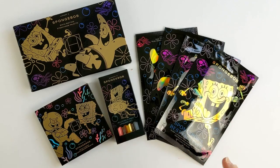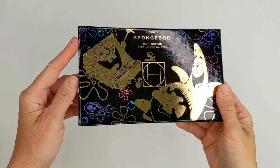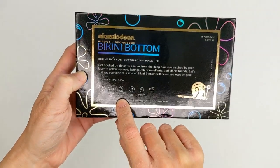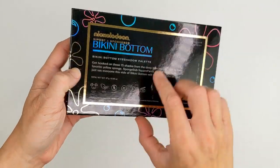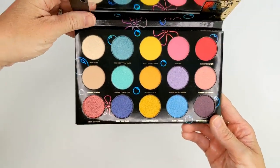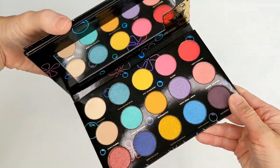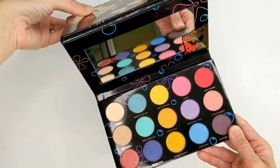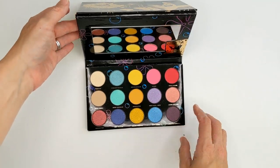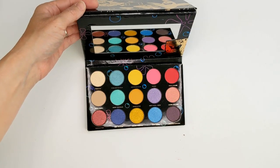So let's go ahead and open everything up and do some swatches. All right, first let's check out the Bikini Bottom eyeshadow palette. On the back it says this is cruelty-free, vegan, paraben-free, talc-free, and mineral oil-free. And here's a look at the shades. These are so pretty, so fun and summery. I love it. This one also has a full-size mirror and a stand as well, so you can stand the palette up like that when you're working with it, which is really nice to have. So let's go ahead and check out the formula. I'm really curious.